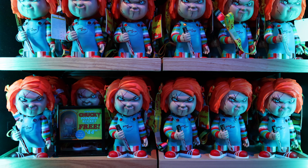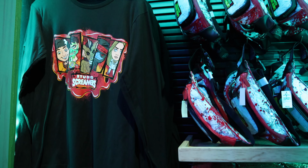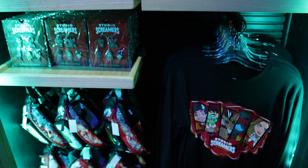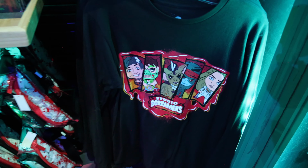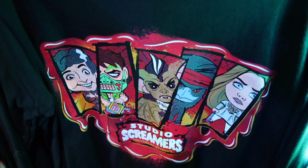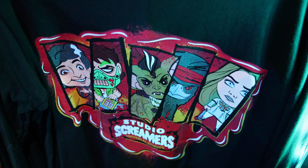For $44, they have the new Chucky popcorn buckets. Oh, and I love the Studio Screamers. And they have the merchandise out. They don't have the actual little vinyls just yet, but they do have the t-shirt, and here are the characters that are going to be featured. So you have David S. Pumpkins, you have Eddie, you have Batilda, you have the Crow, and Megan. And like we said, no vinyls just yet, but they do have the pin set.